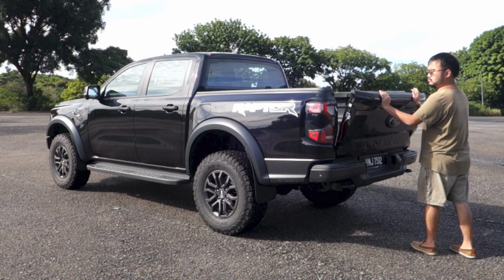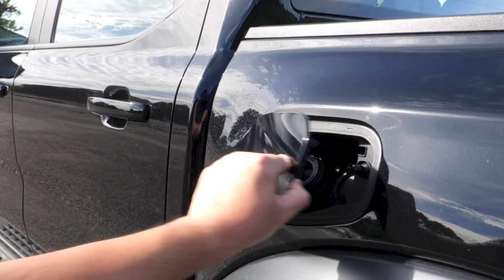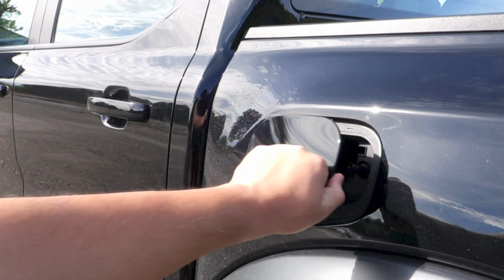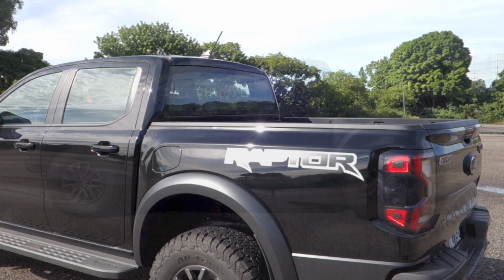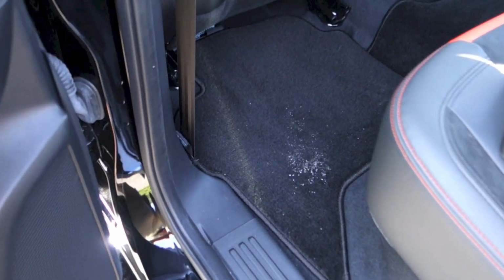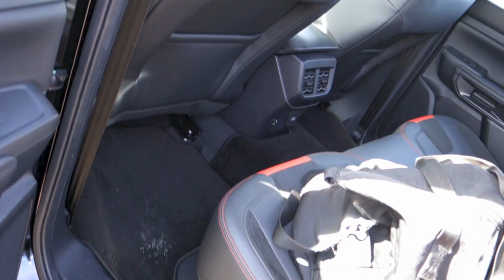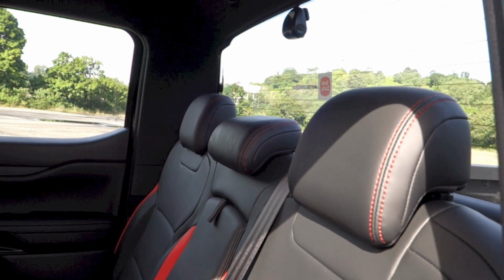A bed liner is standard for the cargo bed. To the left of the cargo bed is a 12V power outlet as well as a regular household power outlet. It does have a capless fuel filling system. Adjustable headrests front and rear.